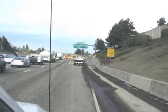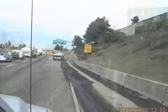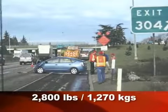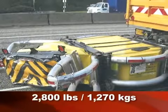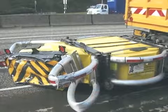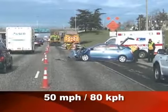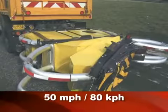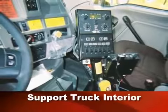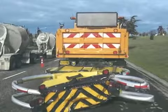Heading north on Interstate 5, an Oregon driver attempted to exit the freeway and suddenly changed his mind. His mid-size 2,800-pound Prius impacted the rear of the support vehicle equipped with a Scorpion impact attenuator protecting the construction work zone. The car was traveling at an estimated speed of 50 miles per hour. This would have been a fatal accident if the car had impacted the rear of the support vehicle without an attenuator. The support truck had no damage to the occupant compartment. Only the cartridge of the Scorpion truck-mounted attenuator needed replacement.